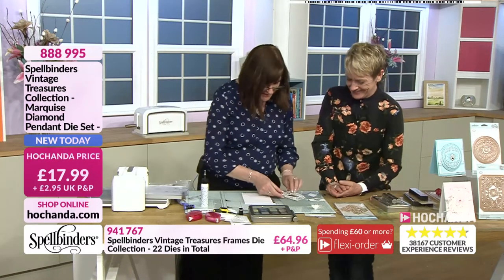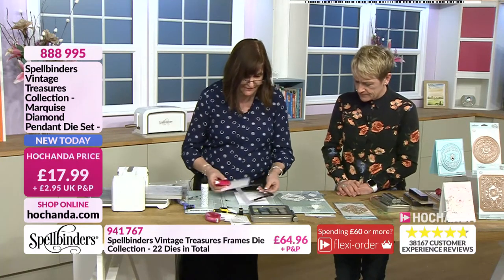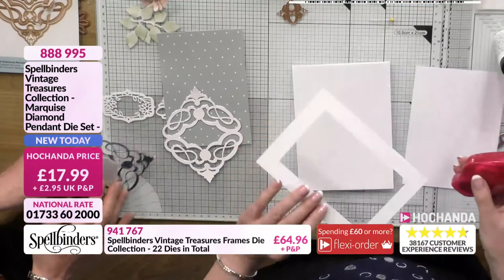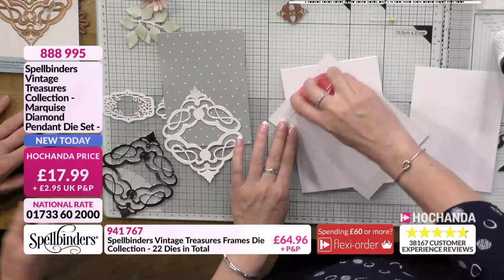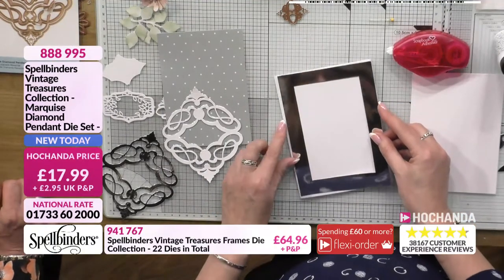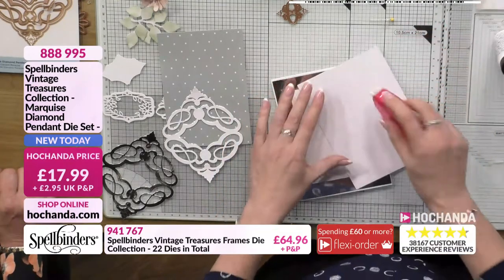Okay, so we'll leave that to make sure the glue dries while I set up my card base. So again, I've used a 5x7. I want to do my matting, so I've got my silver foil card with my piece taken out of the centre because I'm being thrifty. Lovely. So, our frame. Pop that on. And then a nice piece of white.